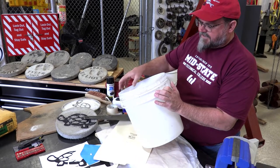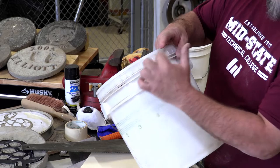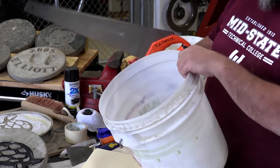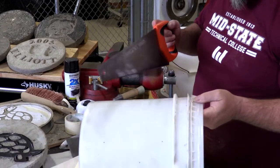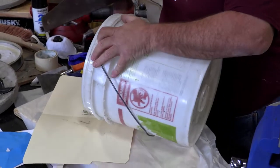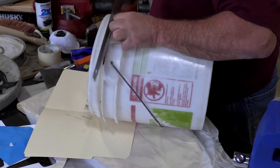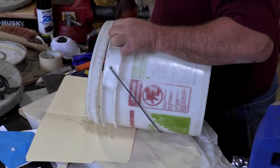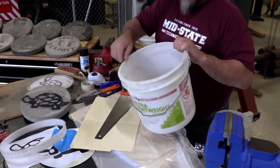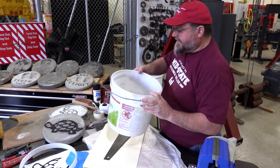What's nice about a 5-gallon pail is it's got these ridges on it, and that's a guide for where we're going to cut. We don't have to measure anything. I just use my handsaw, and I'll finish cutting through the top so I can get this done. It doesn't hurt to have someone help you hold it. There. So obviously I cut all the way around. And the nice thing is I can use this bucket to mix the concrete in, so it's not wasted.